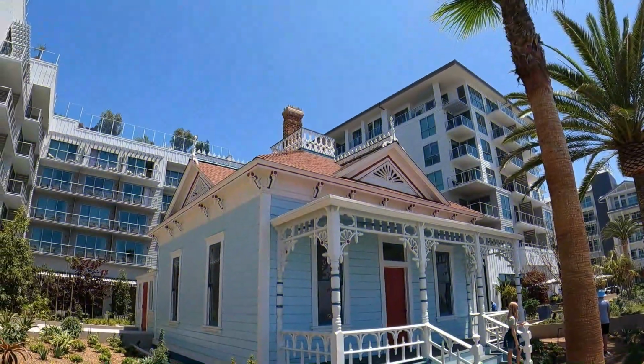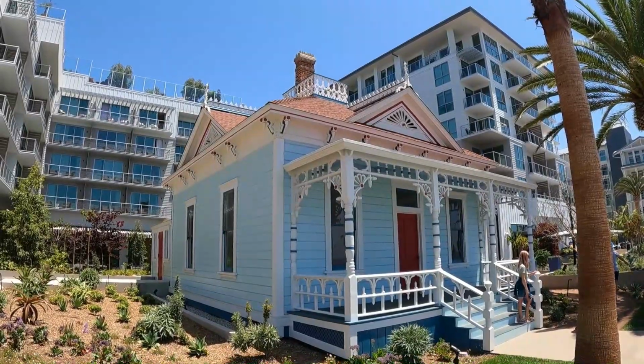You can see the Top Gun house right behind us, if anybody's a Top Gun fan. They actually moved it from a different little spot right down the road. So a lot going on right down here. A lot of these new buildings, huge hotels and stuff, right behind us.